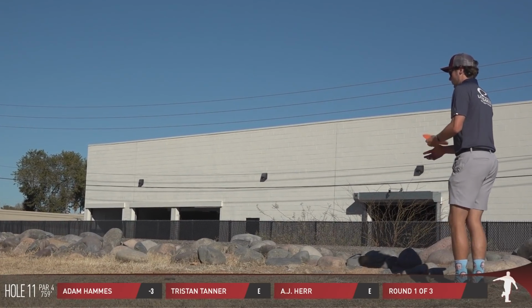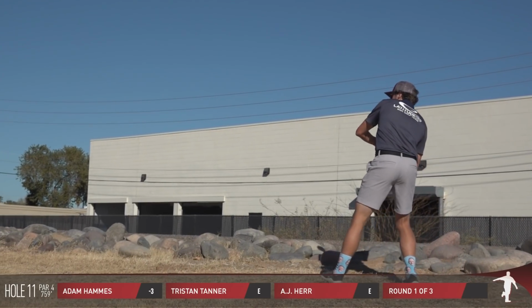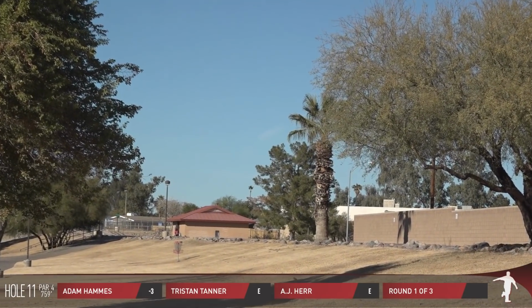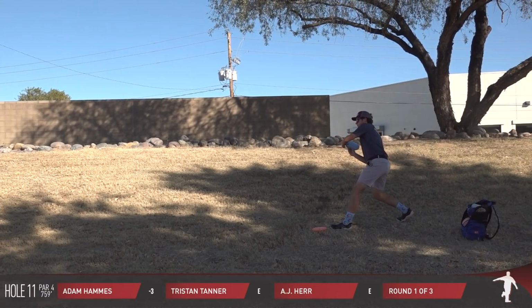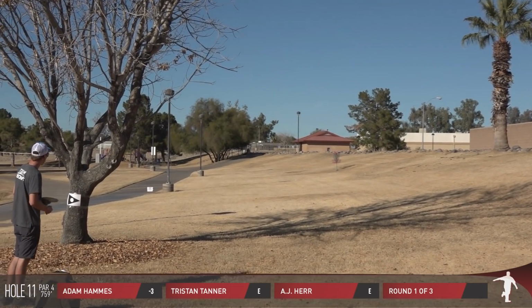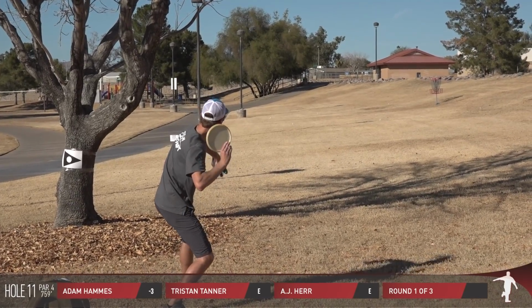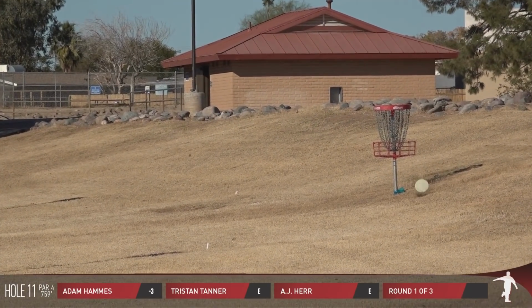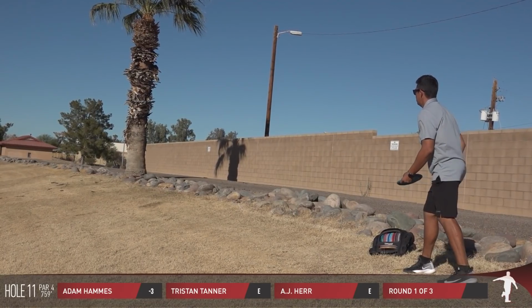Now pay attention to Tristan's socks. Those are all pictures of his dad. I love it. You talked quite a bit about him, and hi to Tristan Tanner's dad. He was hoping you'd see him. Yeah, he threw into the tree there, and the socks didn't help him any. But you know he got up. He's laying up for his double bogey there, I believe, after going OB.